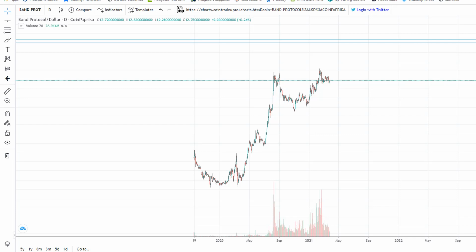We're going to do Band Protocol today. You can see that on this charts.cointraderpro.com. And I'm going to tell you why I like this chart and why I'd be investing in it.